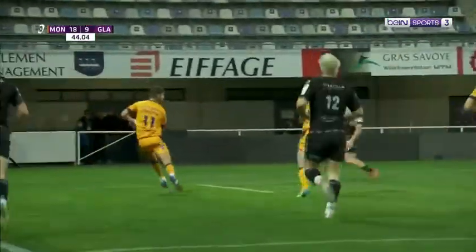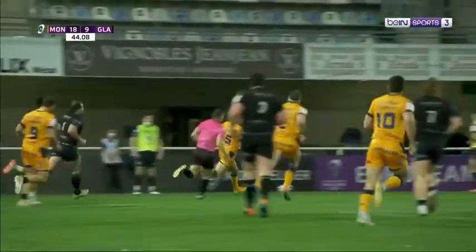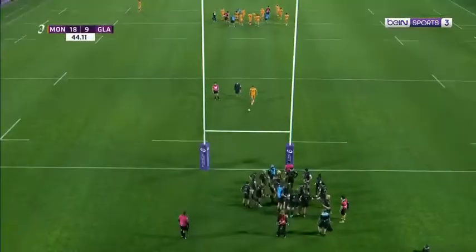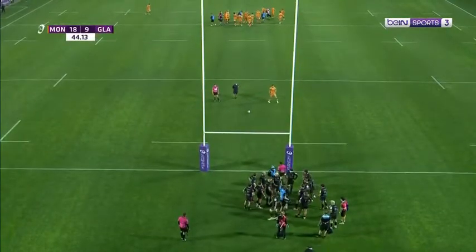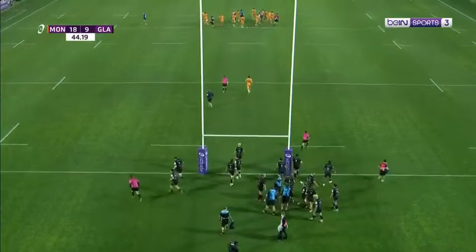Yeah, but he stayed on his feet well, didn't he? Got the inside pass from Rates. It just made it look so simple. Rufus McLean got sucked in on that wide angle. And the extras here from Alex Lazowski is good.